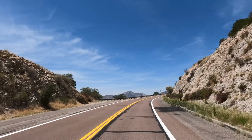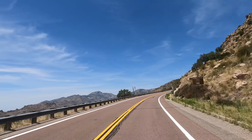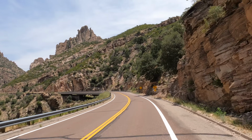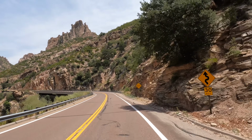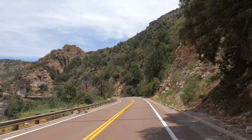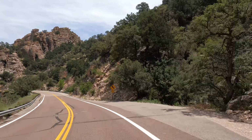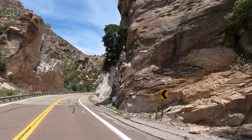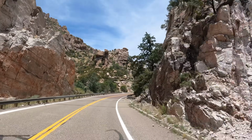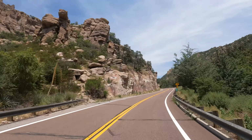You'll go from low desert to high desert to chaparral to eventually pines by the time you get up to Mt Lemmon. There's some very unique geological rock formations up there that really stand out. You'll also see some wildlife, mostly black bears really, but you'll see some deer. It's very rare that you don't see any wildlife. So if you're looking to see some wildlife, go up to Mt Lemmon because it's loaded with animals.